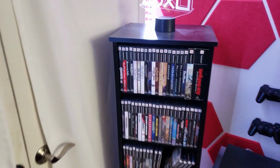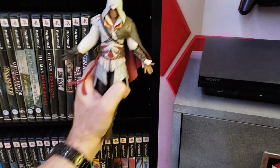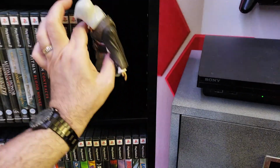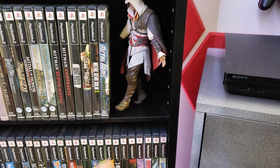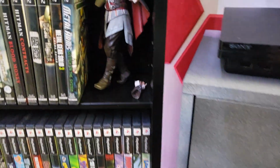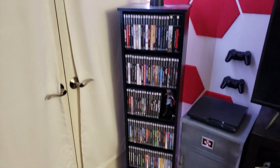Look, I'm running out of room on the PlayStation 2 shelf. Now, this is normally where this guy lives. So we're going to go ahead and put him right there. Maybe. I'm doing this one-handed, as usual. And is that gonna... no? Oh my god, his hand fell off. No! Okay, there we go. Good enough for now, huh? So, that's where the PlayStation 2 games live.